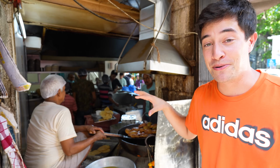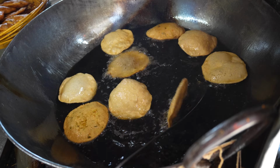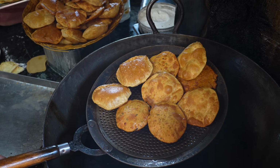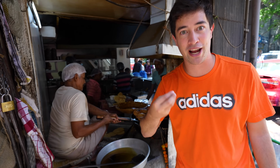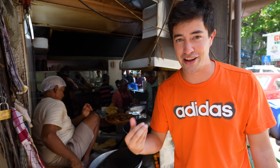So you can see they're making the puris fresh here. It's just a round piece of dough that once they drop it in the oil, it kind of balloons up. And just look at how crispy those ones are right there. Super crispy. They have different flavors of puri, and they're the perfect material for scooping up curry. So we're gonna go inside and order up a thali, which is a mixture of all the different curries, and then eat it with their famous puri.